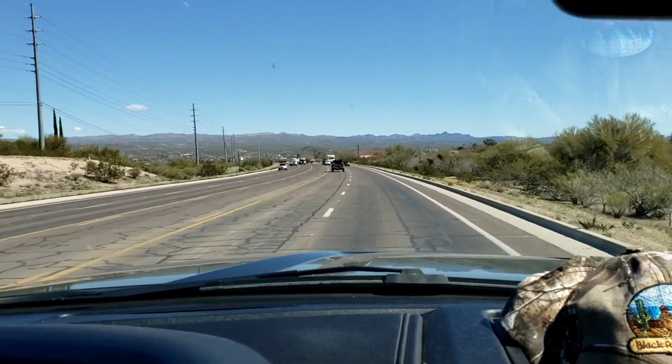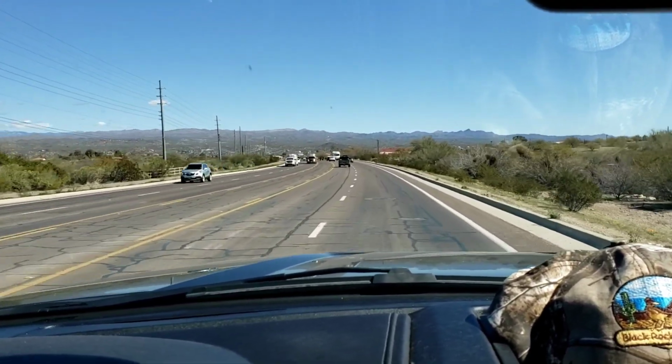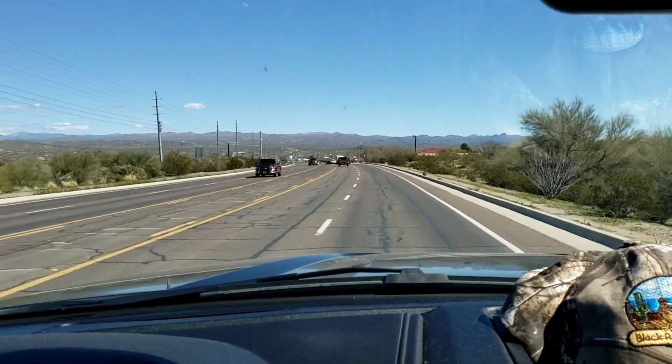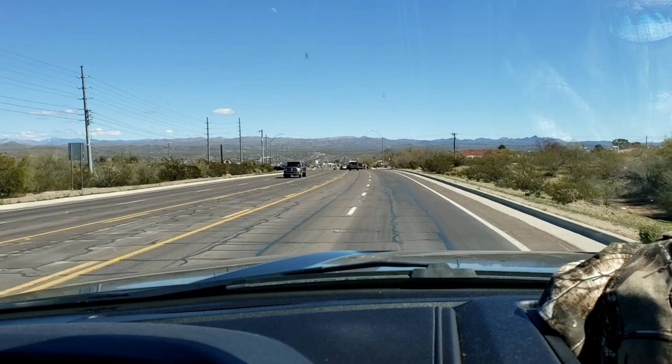Wickenburg is roughly the halfway point on our trip from home to Quartzsite, or Quartzsite back home again, so it makes a good logical place to stop.